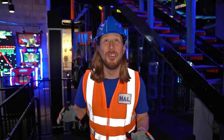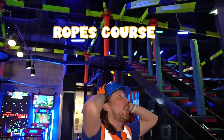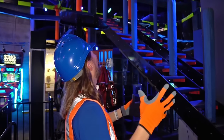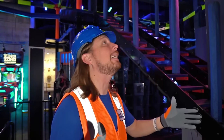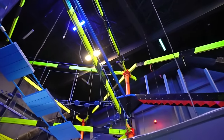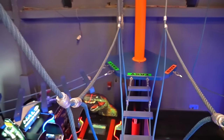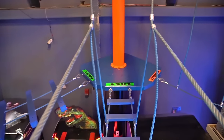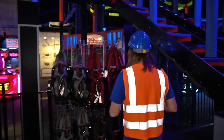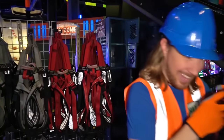Oh, we're having such an awesome time here at Wonderworks. But now, we get to check this out. This is a ropes course, and it's inside of the building. Oh, so many cool things, different platforms, different obstacles, challenges, bridges. We gotta use our balance to get through them. But safety first, we gotta get a harness on. Red looks pretty cool. Come on, let's go.